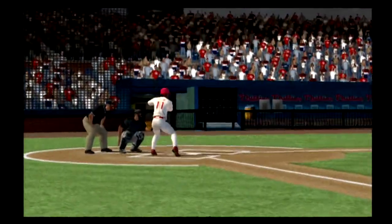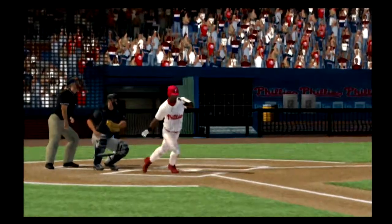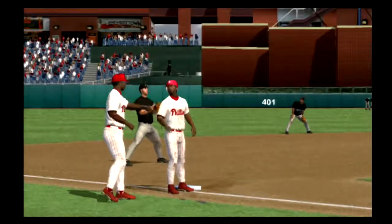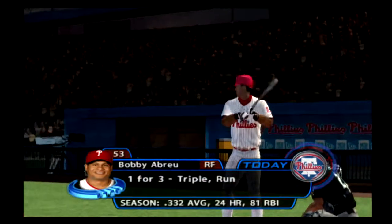And Matt, I know from experience that coming off the bench in a pressure situation is extremely difficult. But he comes through and gives his club the lead. Bobby Abreu will get another crack, 1-for-3 thus far.